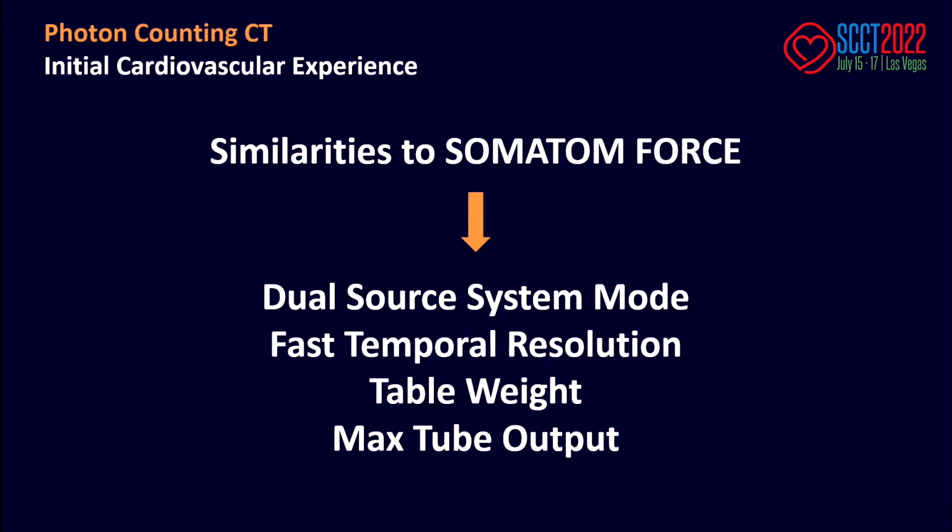So when we started, we decided that we were going to take a little bit of a stepwise approach, and since we liked our images, we decided we were going to compare our protocols and build based on the closest scanner we have. And we're fortunate at our institution that we already have 3 SOMATOM Force CT scanners. And so the addition of the Neotome Alpha was to use what we learned and liked from the Force to build and get better.